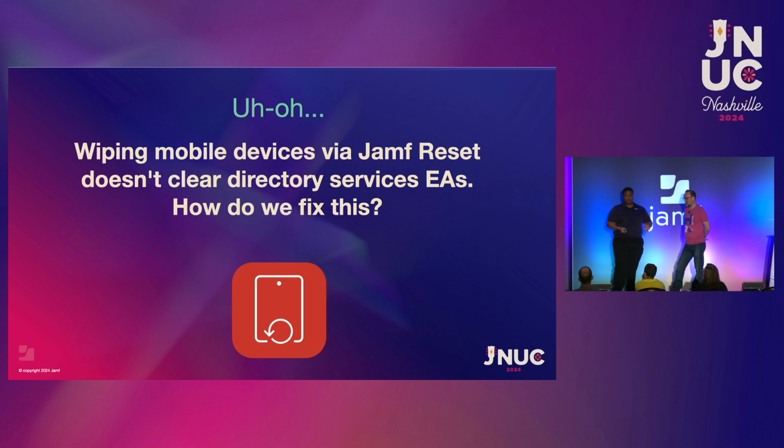Yep. And it says right in the settings, in the user or re-enrollment section, that it will not clear information that was populated in extension attributes via LDAP. Exactly. It just doesn't do it. So that is a limitation. We had to figure out what to do about that as well, because we do use Jamf reset to wipe the device. We don't use it as a logout function, but it is truly similar.